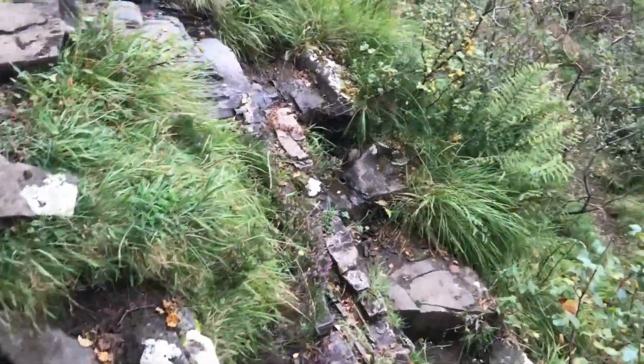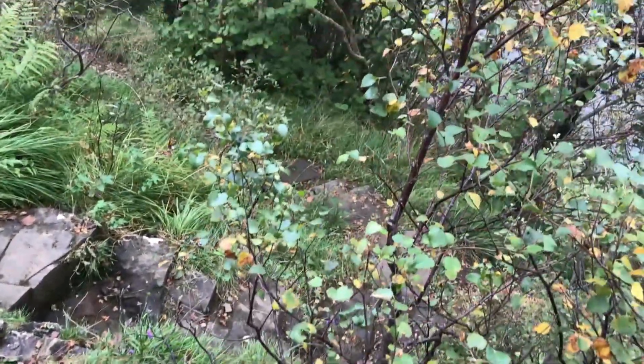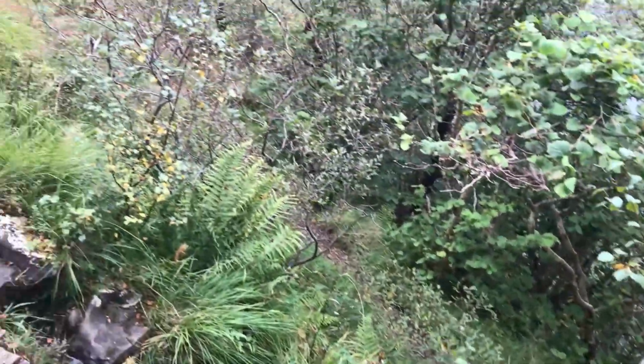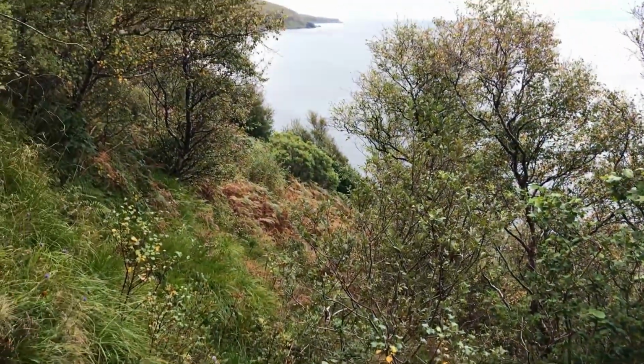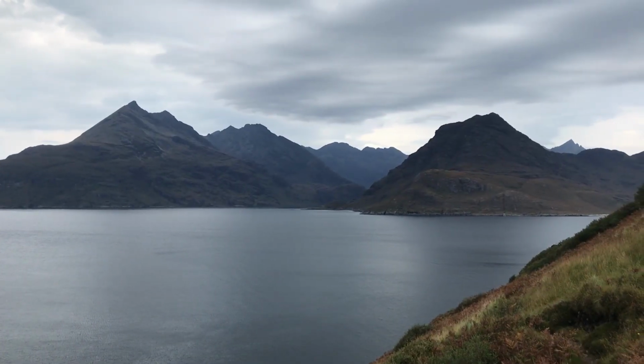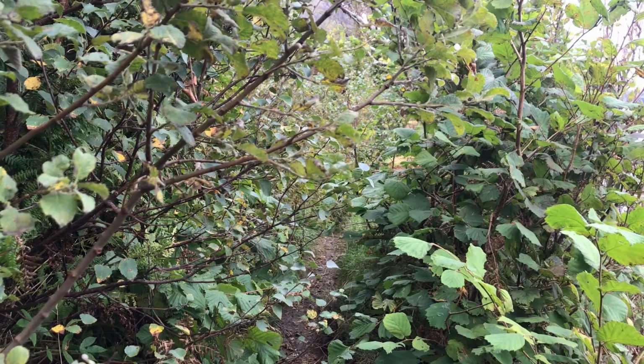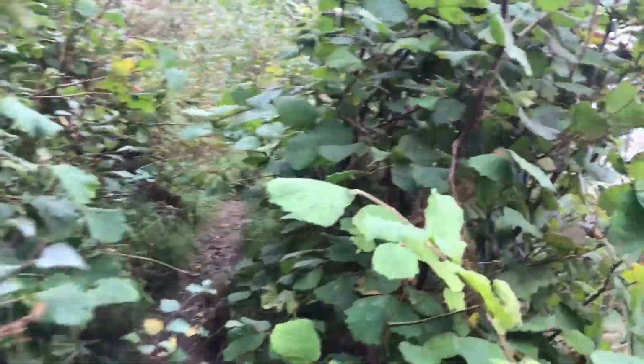Another tricky bit to negotiate. Sort of natural rock steps. You can catch your foot on the roots and branches and stuff, so you have to be careful along this bit. It's just outstanding, isn't it? More of this stuff.